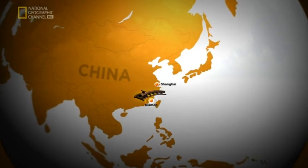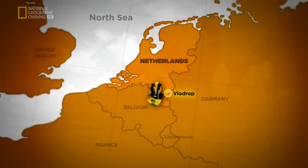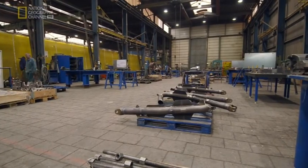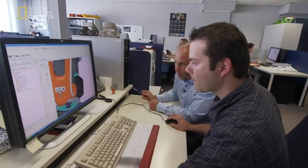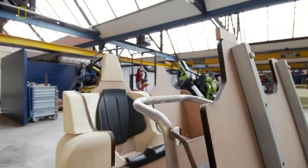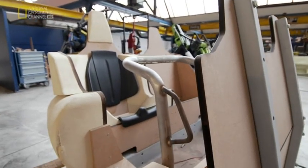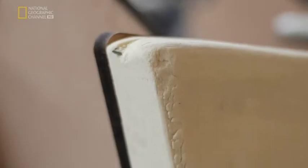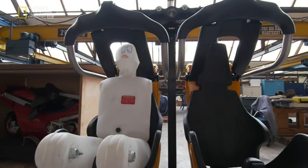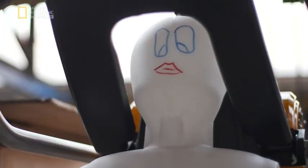While the track takes shape in China, seats are constructed here in the Netherlands, home to the rigs, labs and expertise of Vekoma Rides. First comes the design. After completing a computerized version, they build a mock-up, like this foam model for the company's latest seat. From the mock-up, they'll build a mold for casting a prototype of the seat. Then comes a vital step: testing the seat to ensure it's safe to ride in.